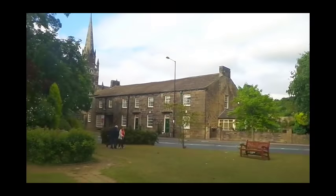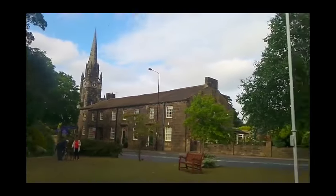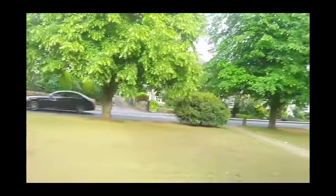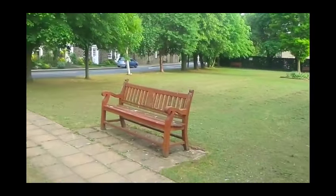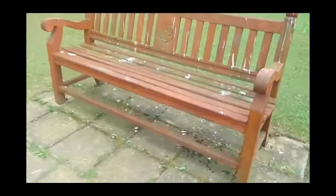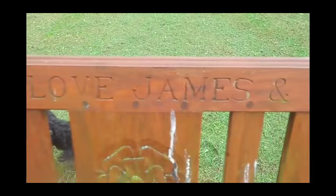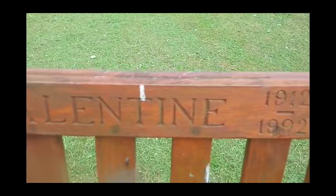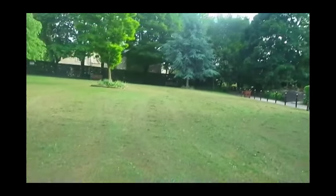Isn't it wonderful, these houses, to live by that church? Or it would have been in the days before modern awful cars and roads. Good boy, good boy. So here's my bench. It needs a good clean. And my grandpa's stakes are here. And there's a blooming telegraph wire right above us.